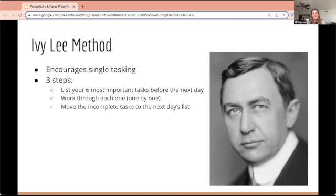And some guidelines I've used to figure out if a task is important are asking myself a couple questions. Is it related to my goals? Will it make other items on my to-do list obsolete, faster, or easier? And have I been putting it off for too long?